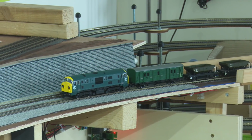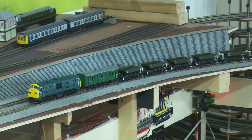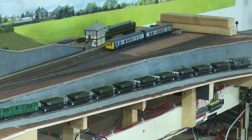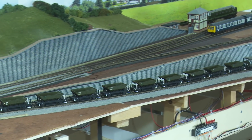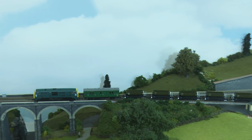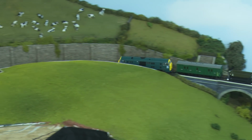Now, perhaps no reasonably sized layout should be without a ballast train. And this one here is generally made up of Hellgen dogfish. Now, I've left the sound off on the loco because there's something about these wagons. Because they've got brass wheels, they seem to attract all the dirt they can possibly find, and they really do have a massive carbon buildup.